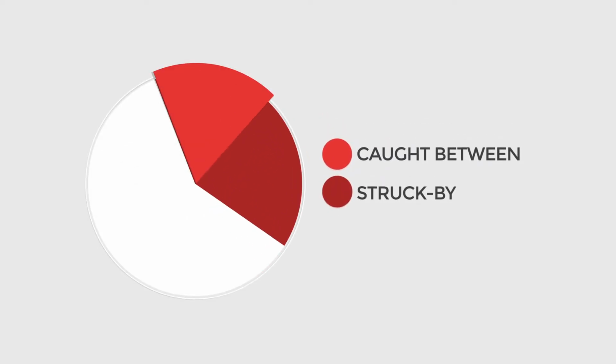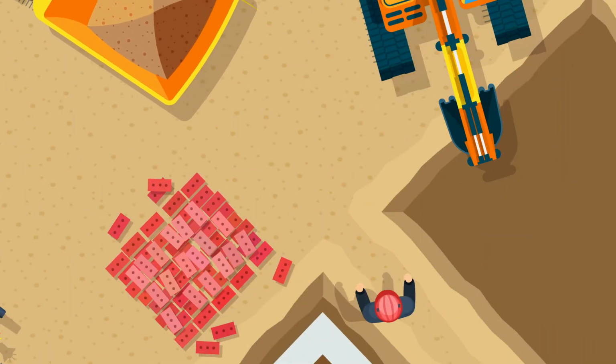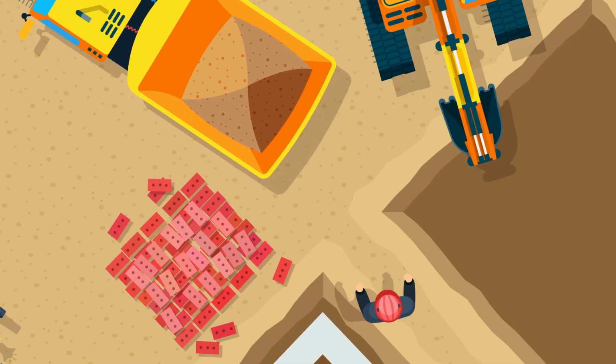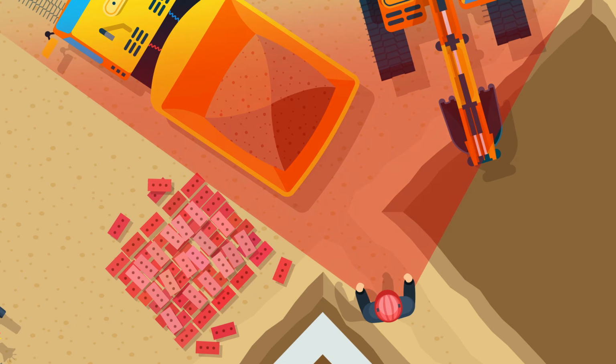After all, at 18% and 22% respectively, caught between and struck by injuries on site account for 2 of the OSHA fatal 4 hazards that make up nearly half of all construction-related deaths. To be an effective spotter, you must choose a position near the equipment where you'll be able to both maintain contact with the operator and see where the equipment could make contact with another object.